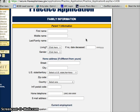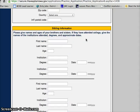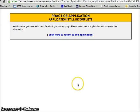Family information, parent 1, parent 2. That's going to take you a little while to do. But just know that you're either going to know the information on these applications, or you're going to be able to find somebody that will help you with that. Once you're done, you can go ahead and submit your completed application, and it'll let you know if it's still incomplete, which, using my example, it still is.